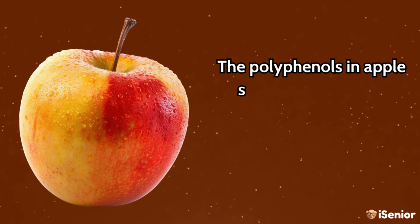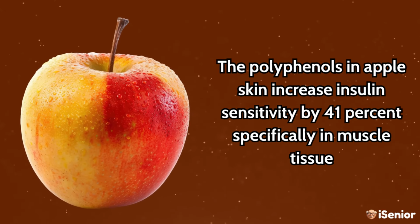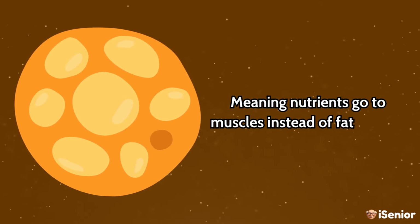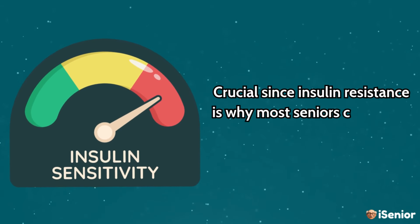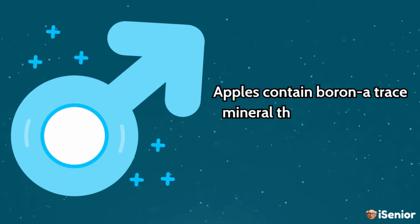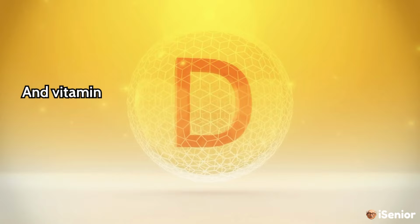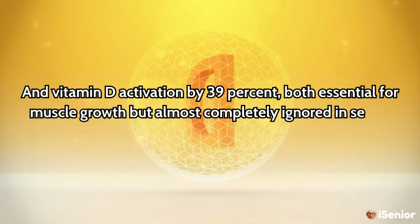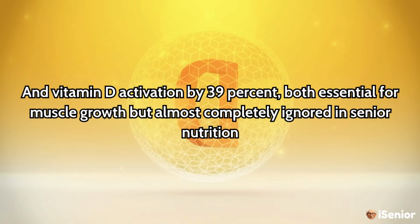The polyphenols in apple skin increase insulin sensitivity by 41%, specifically in muscle tissue, meaning nutrients go to muscles instead of fat storage, crucial since insulin resistance is why most seniors can't build muscle. Apples contain boron, a trace mineral that increases free testosterone by 28% and vitamin D activation by 39%, both essential for muscle growth, but almost completely ignored in senior nutrition.